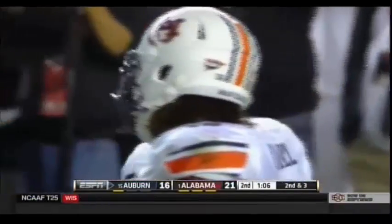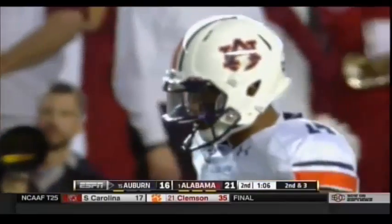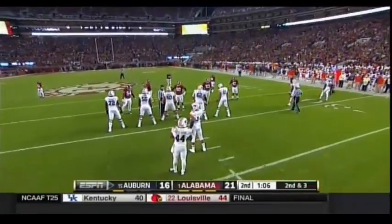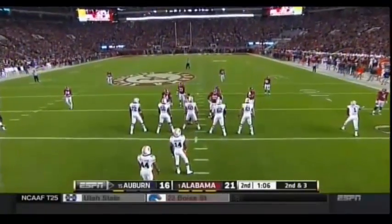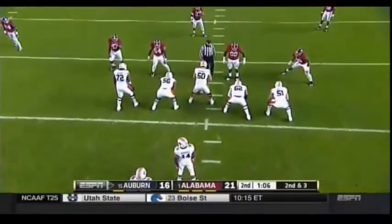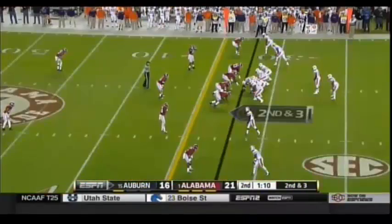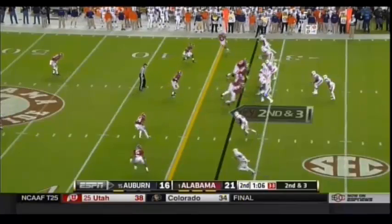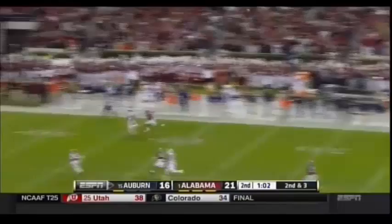Reset the game clock to 1 minute, 13 seconds. Number 86 has to leave the game because his helmet came off. Melvin Ray now checks in for the Auburn Tigers. He's one of the 4 wideouts, 2 to the right, 2 to the left. Nick Marshall in the shotgun. Cameron Artis-Payne to his left elbow. 2nd down and 3. Marshall looks long, right side.